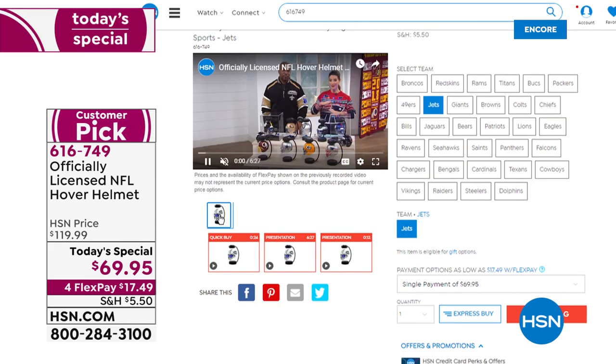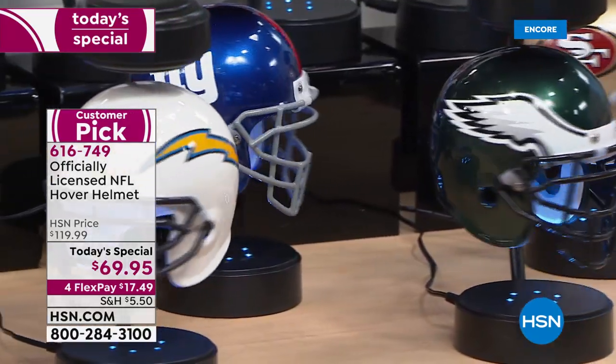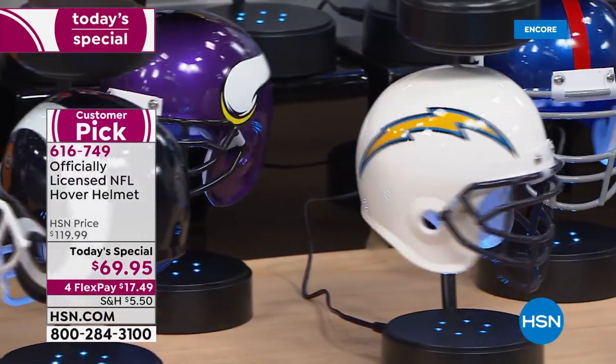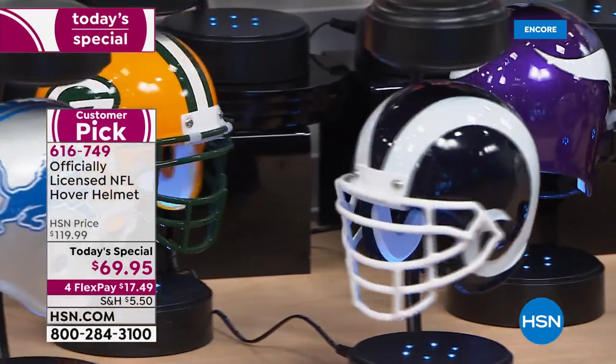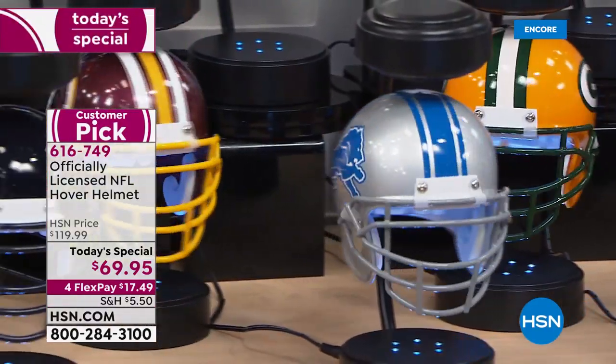Also, you'll notice that we have some spinning in front. Some are spinning a little faster than others. That's just because we initially spun it faster. So if you're wondering why is that one going faster or not, it's just the way that we originally kind of got it going, and it stays that way. And when you see the detail in every single helmet, I mean, you can't beat it.